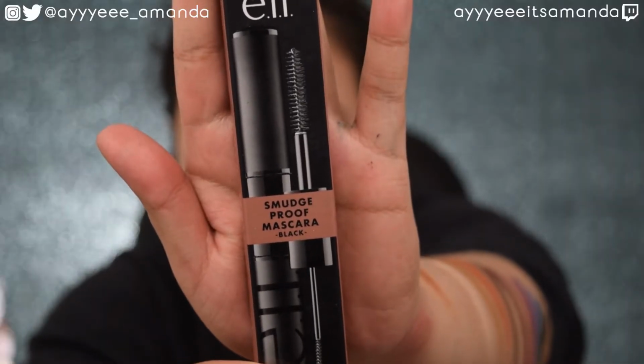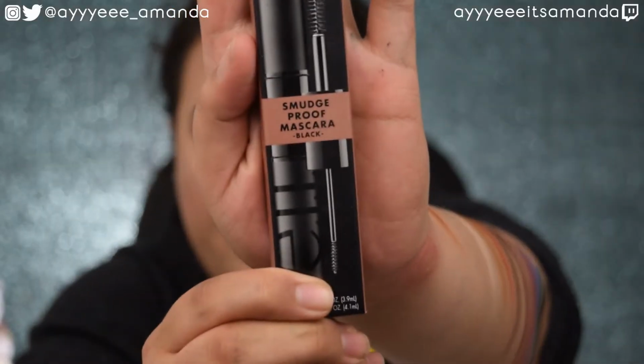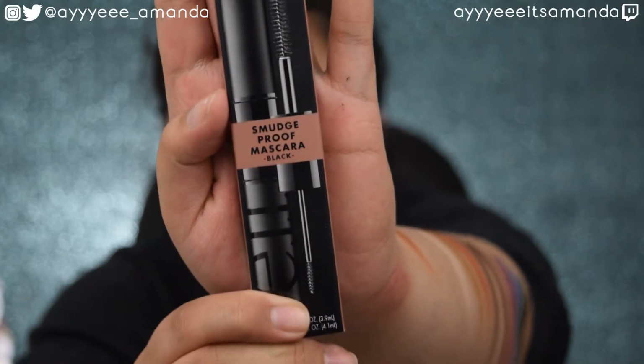I bought this smudge proof mascara, and there's a wand for your upper lashes and your lower lashes. We'll test out both because I don't put mascara on my lower lashes. That's again a personal preference.